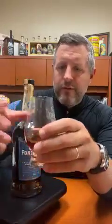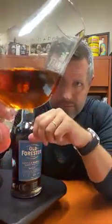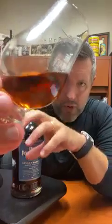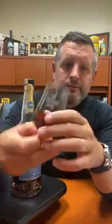So this is a fresh crack as of 1 second ago. I'll be a little careful here because this is 131 proof, but look at the color, very dark, kind of on that sort of dark copper, almost red scale here.